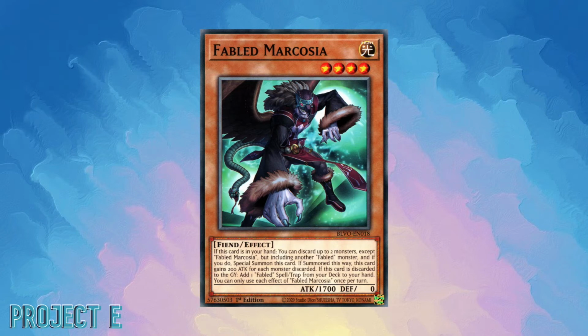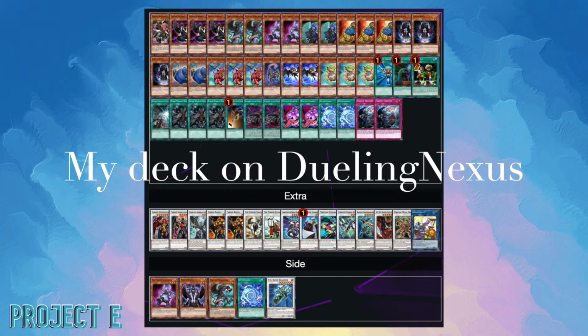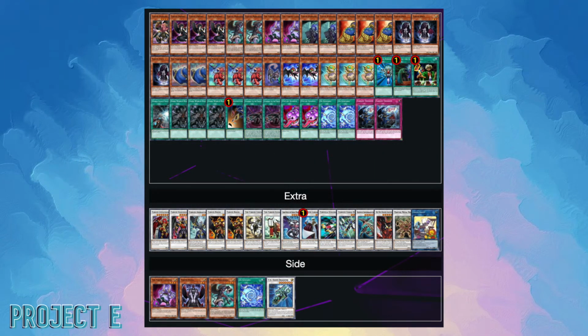On to the third deck, we have here Fabled. Now Fabled is a deck that I have not accumulated any of the old cards. However, when the new support came out, while looking through a bunch of bulk at one of my local card stores, I was able to accumulate some of the newer cards for the Fabled, and I even considered building the deck for a certain period of time. I do love the new synchro. In fact, I think I actually have a deck built up, so I'll put up a screenshot of my Dueling Nexus deck for the Fabled deck, unless I've deleted it already, but I'm not sure yet.